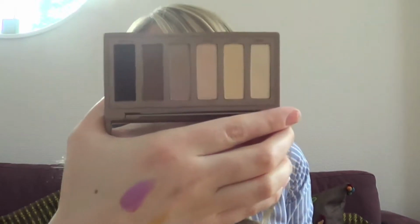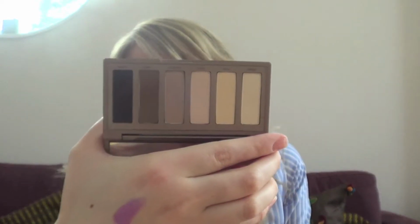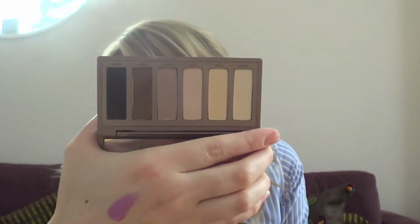And then best for traveling, I would say my Naked Basics palette, just because it's small and it doesn't take a lot of space, and you can do kind of like any neutral look, and then you can just throw in the black color for more of a nighttime look if you wanted to. So I think this is a great palette for traveling because it's little and it won't take up much space.